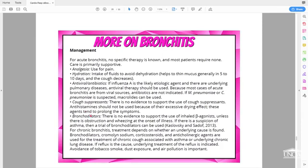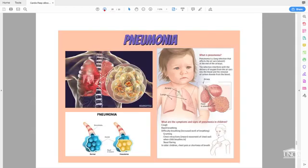And bronchodilators, no evidence to support the use of bronchodilators, okay? Unless there's obstructive wheezing from other sources of illness, such as reactive airways or asthma associated with that. Now, if the child has chronic bronchitis, treatment does depend on underlying cause. But if you're thinking a child has chronic or recurrent bronchitis, they really should be referred to a pulmonologist.